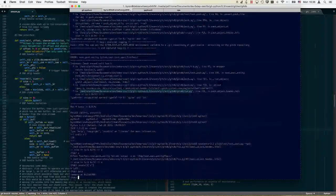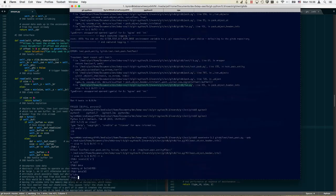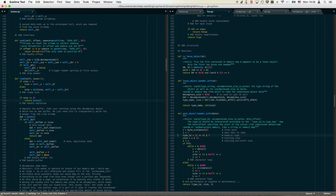Data is memory. Data 0 is a byte. And then I do byte ord. And I get a number. So this means that at some point here, I'm not doing the byte ord. Awesome. How could I miss that? Oh, wait. Slowly.